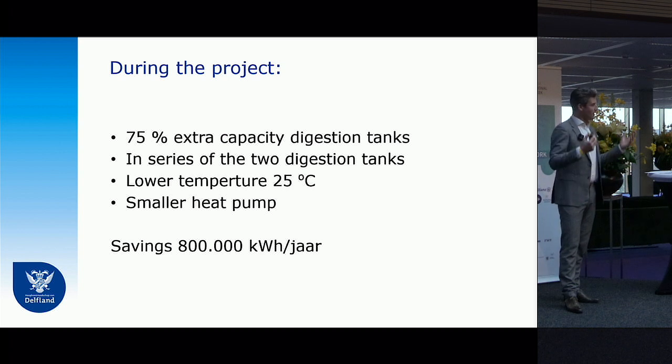So it's also a good business case. The business case is about an investment of 3.3 million euros, and we think in about 6 years we can get the money back by selling the green gas.